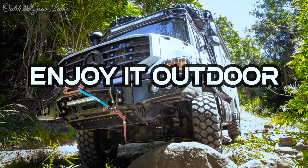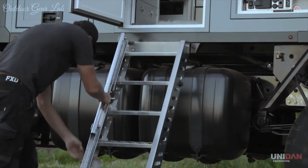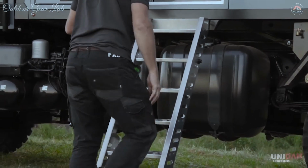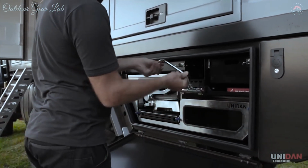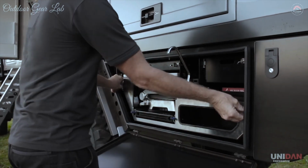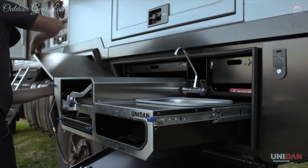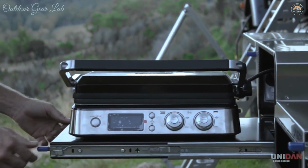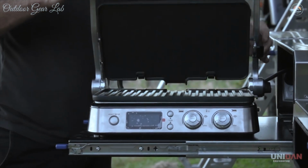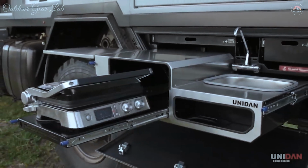Enjoy it outdoors. Use Unidan's signature slide-out kitchen fitted with a gas or electric grill, sink and mixer, and flip-down stainless bench. The outdoor kitchen provides the versatility of a fully equipped kitchen outside, so you can enjoy the great outdoors. With many options including the choice of a TV, the Discovery X can entertain you and your guests by bringing the entertainment outside. With music playing and food, the Discovery X helps you live the life of the great outdoors, all under the protection of the electric awning.